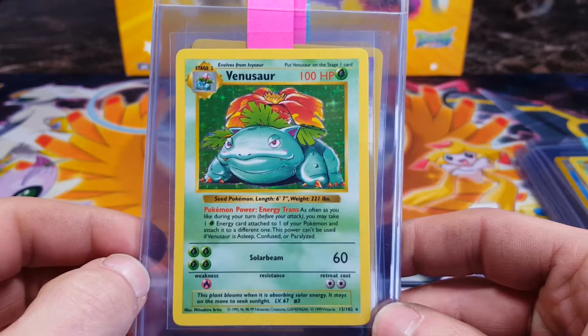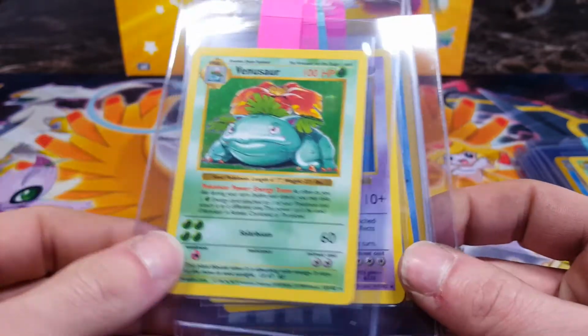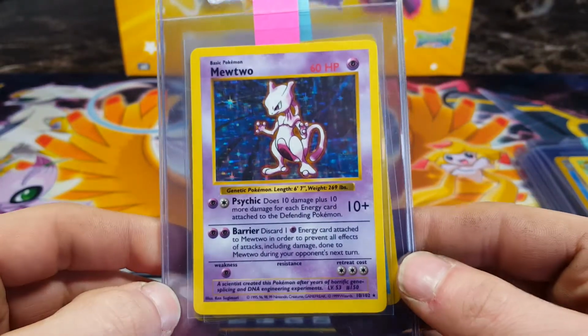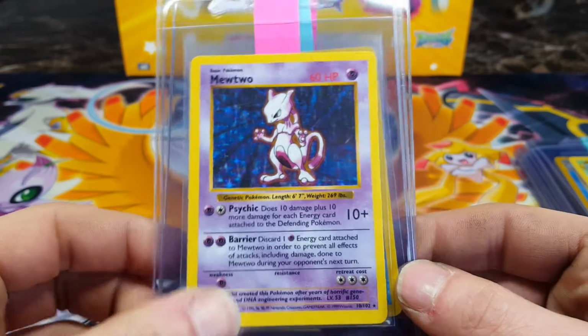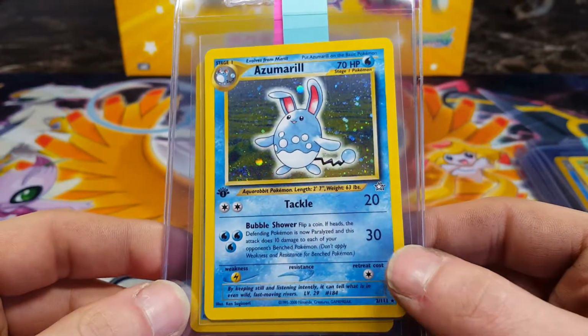Venusaur. Ah, that was such a beautiful card, and the holo on this thing is so perfect, and there's just a few nicks on the back, which is going to keep it from getting a 10. Got the Mewtwo Shadowless as well. Got an Azumarill from Neo Genesis.